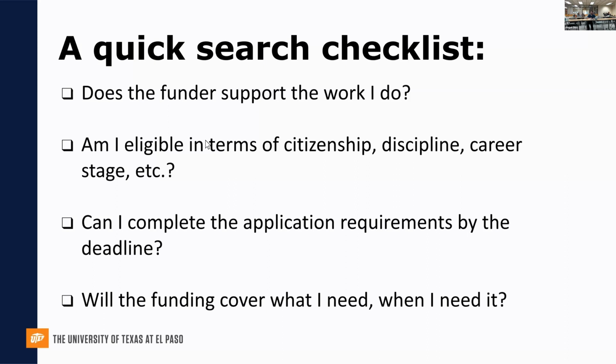So you want to do a quick check. Do they support the kind of work that you're doing, the kind of research that you're doing? Are you eligible in terms of citizenship, discipline, career stage? Ideally, the databases would have sorted for that, but you always want to double check. The saddest thing is when I see students working away on an application and then they go back and read the detailed eligibility criteria and realize they're not, in fact, eligible for that award. And we can't know all the things, right? Like Pivot has, you saw that database, hundreds of thousands of opportunities. So no one's gonna have an indexable knowledge of that. Just check, double, triple check.